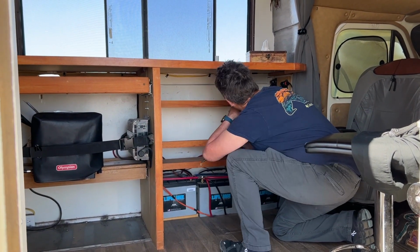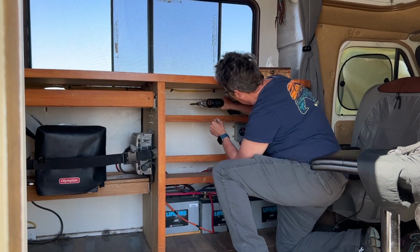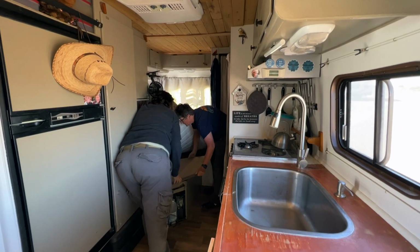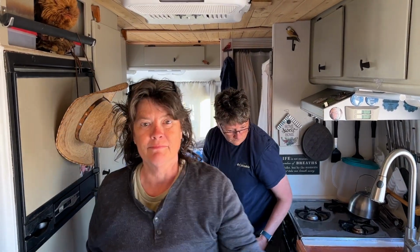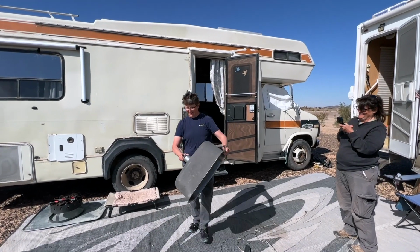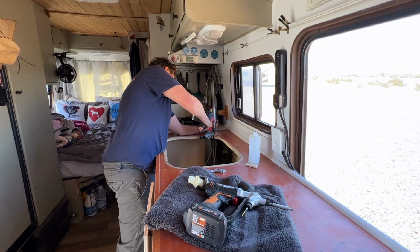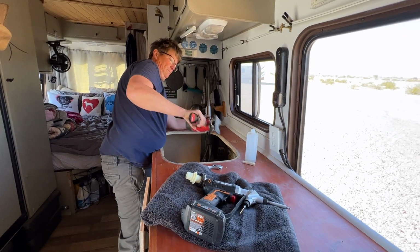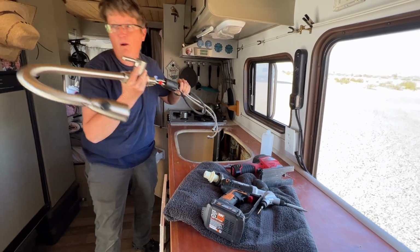Johnny doing the initial inspection. Johnny, I love you for this. We are now looking for the water cutoff. We have the sink. Just so I can get it out of my way. It was in my way.